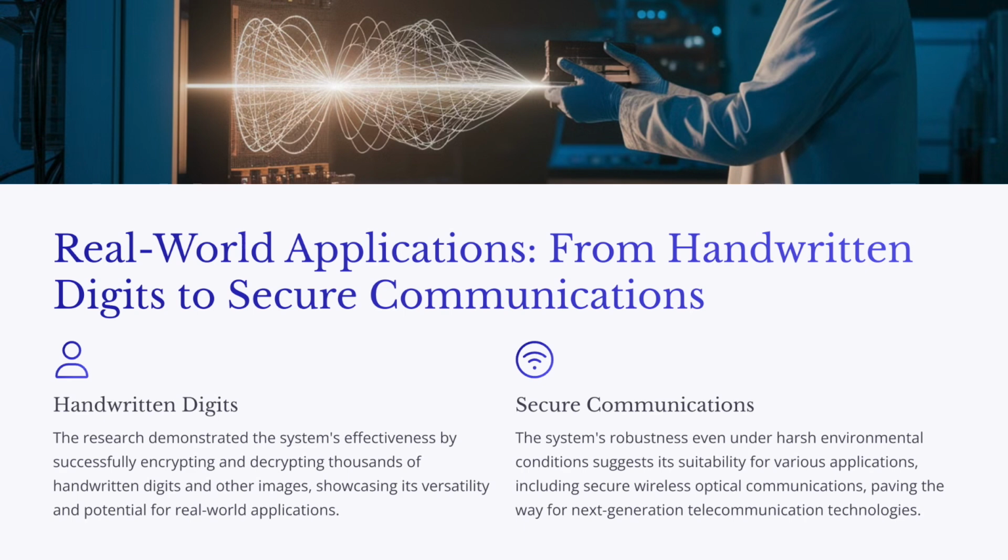So at the heart of this whole thing are holograms. You know those 3D images that look like they're floating in the air? Well, researchers have figured out how to use that same tech to actually store your data. Think of it like this. Your information gets encoded into a laser beam using those holograms. It's like your data turns into light.